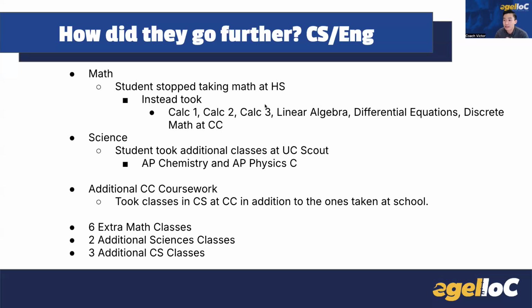We typically recommend taking the science courses through UC Scout or BYU anyways, just because it's easier for students to pass. If you take the community college course of science, it's a lot more difficult. So we don't recommend taking the hard sciences in the community college. We only recommend really math and also general education courses. Third thing is additional coursework as well.